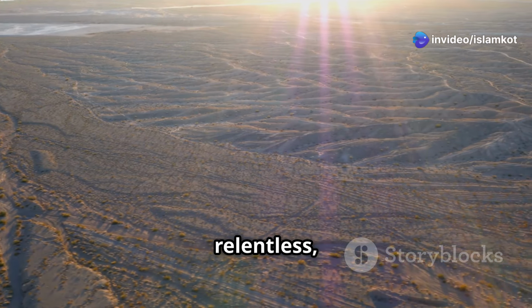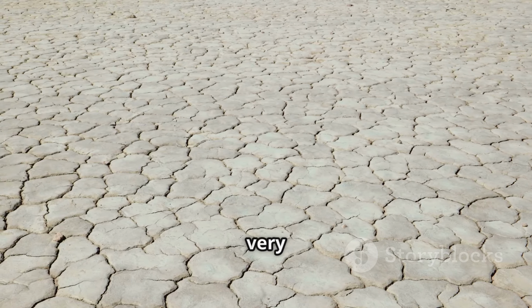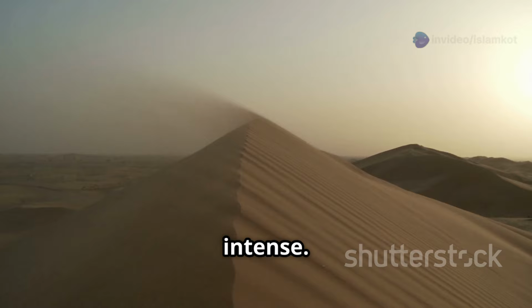The heat is relentless, beating down from the sun. The nights offer little respite, with temperatures remaining high. The air is dry and humidity is very low. This makes the heat even more intense.